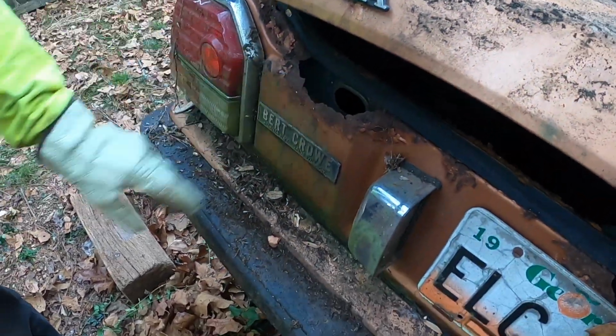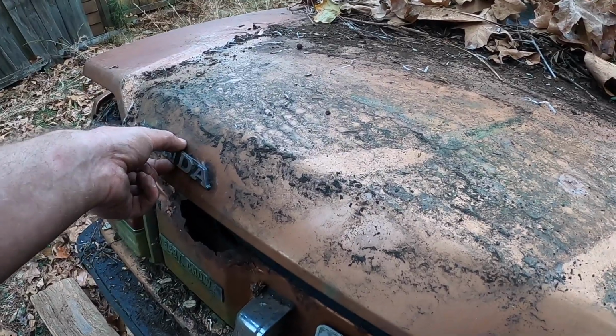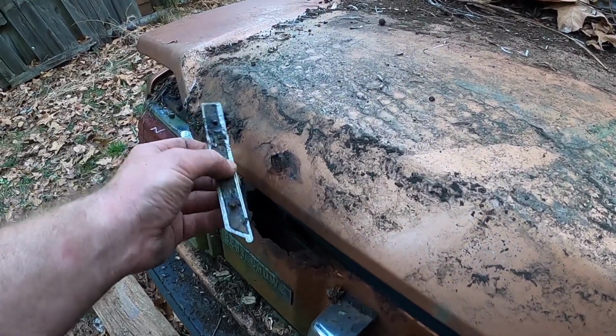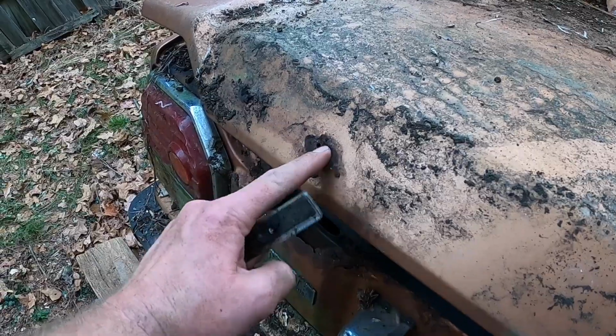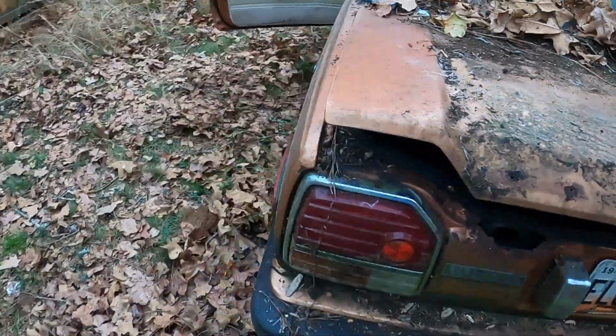Yeah, she's definitely missing the emblems, girl. Look, the emblems are rusting off of it. Literally, the rust pushed the emblems off of it. Poor car. That's for sure.